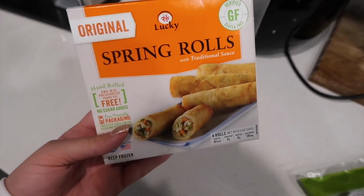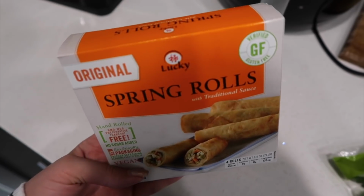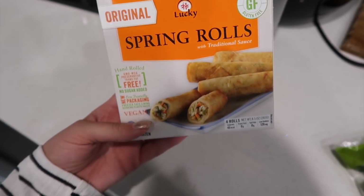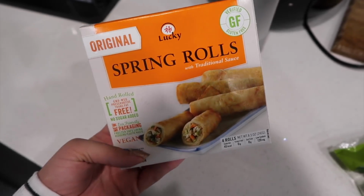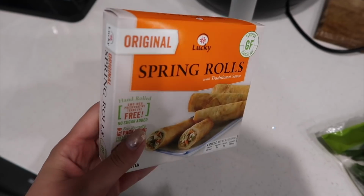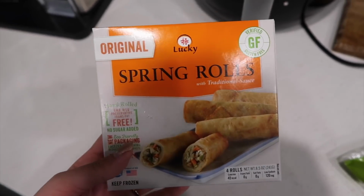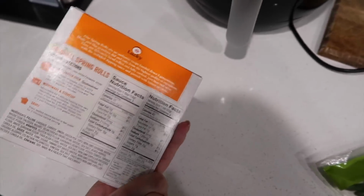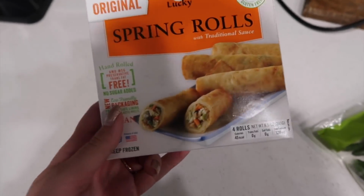But to hold us over until that's ready, I'm gonna make these spring rolls by the brand Lucky. I actually found out about these from a taste test we did on the Vegan View, and I buy them all the time now. They're so good. And one of my favorite ways to use the air fryer is to just throw frozen food in there. I think it makes it so good and crispy, and I feel like it cooks it a lot faster. And these are actually not that bad for you, so they feel indulgent, but the ingredients are pretty good and they taste really good too.